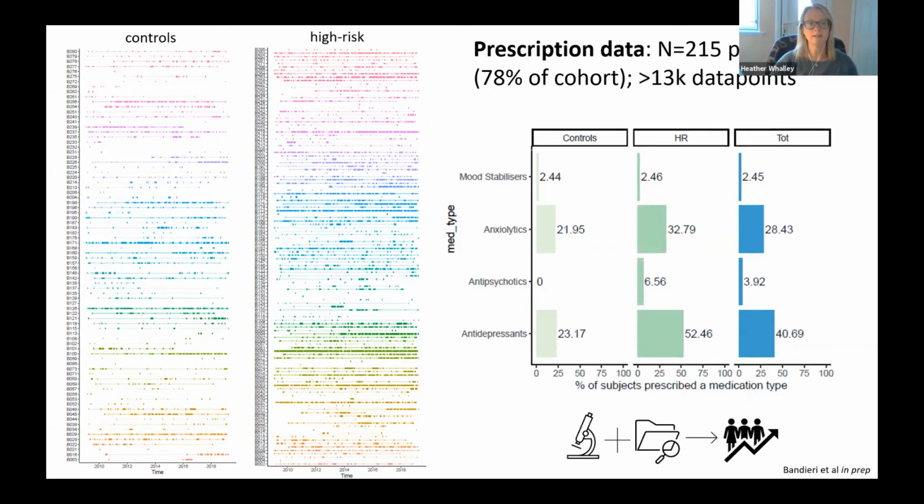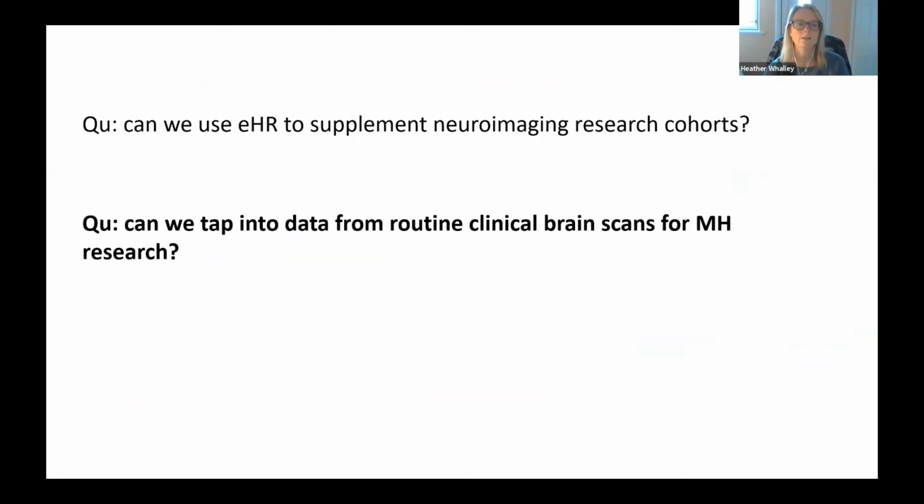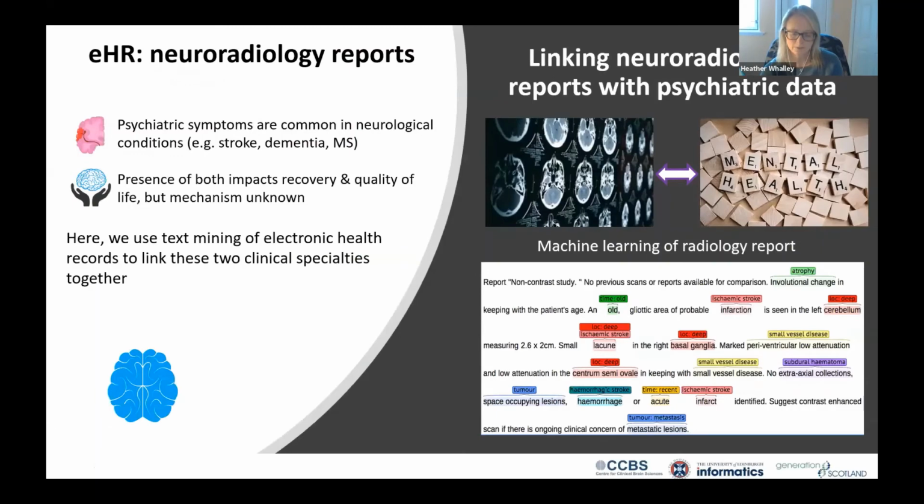So the second question I'm going to address is whether we can tap into the data from routinely collected clinical brain scans for mental health research. So this is based around the idea that psychiatric symptoms are common in neurological conditions like stroke and dementia and multiple sclerosis. And we know the presence of both impacts recovery and quality of life, but the mechanisms and the details of that are rather unknown.